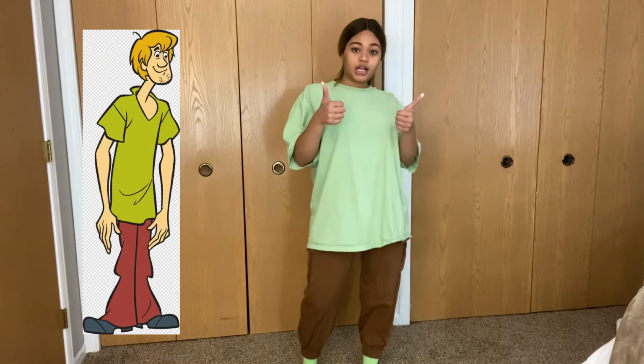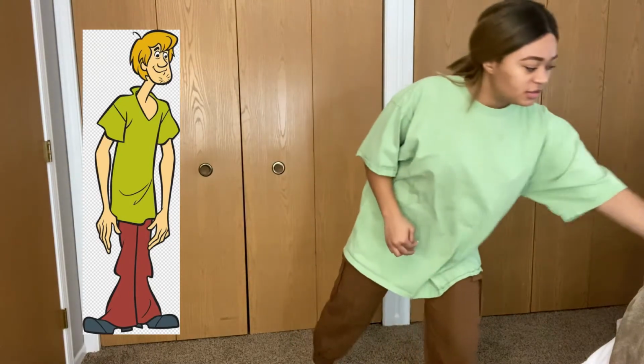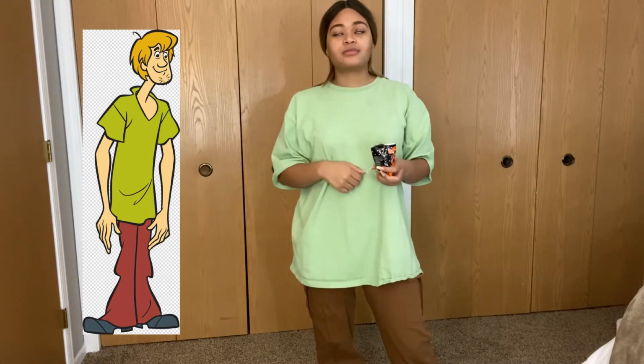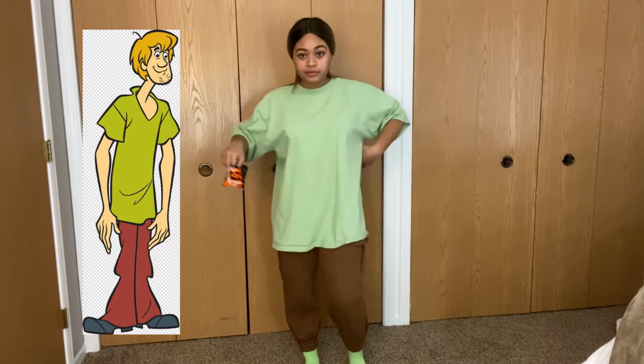Next, we have Shaggy's chill look. I got this shirt. Oh, hold on, wait. I need a snack. You know, Shaggy vibes got me hungry over here. But anyway, I got this shirt from the men's section at a thrift store. I believe it was just Goodwill.